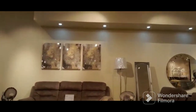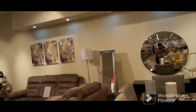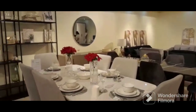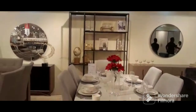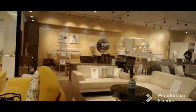Yes, guys. Run, come over here. So beautiful, guys, lovely. Look at that red rose with this white top, white tail. Wow. Yes, guys, you want to come over yourself? Wow, not done with the sofas yet.